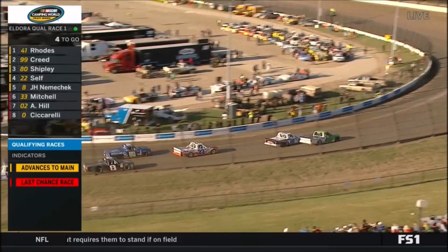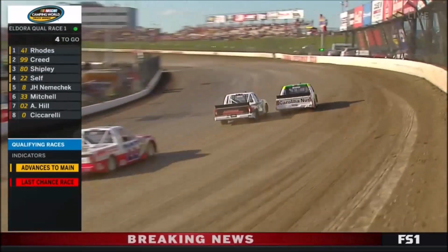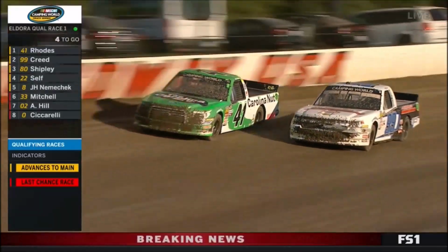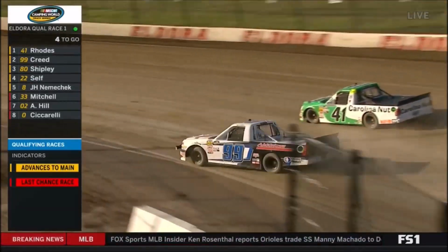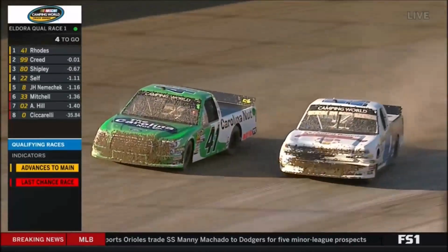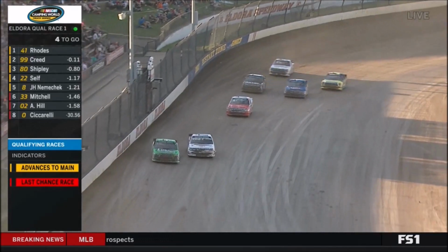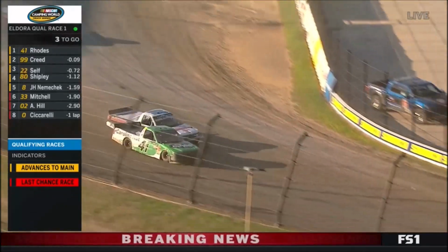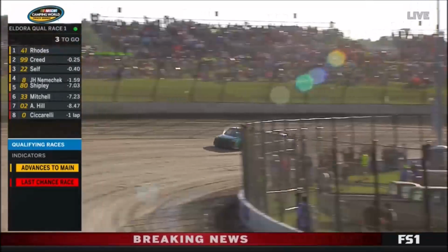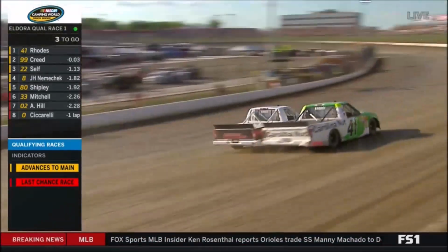Slides up a bit. 4 to go. Sheldon Creed's strong around the bottom here. I'm going to say something crazy, Kyle, but this is just a qualifying race. Either one of those positions gets Creed in. Would it be better for him to maybe give like 90% here? And Ben Rhodes, he looks like he might be overheating. I think he's pushing a little water out there. Yeah, he definitely is. Hopefully he can make it here with 3 to go.